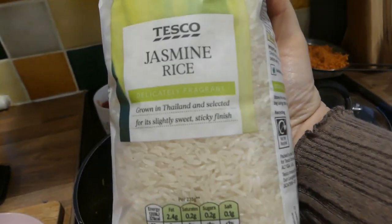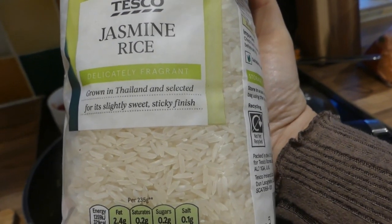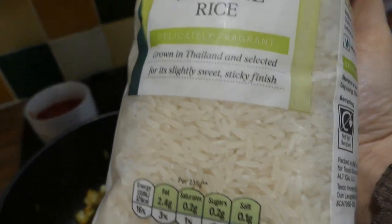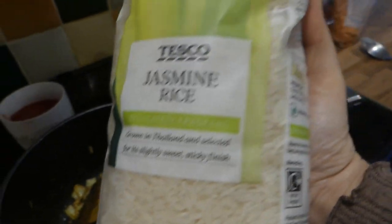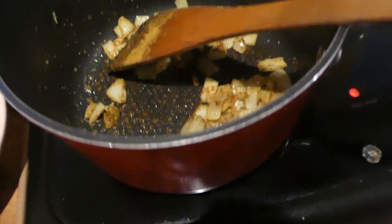So, don't think we've ever, have we used jasmine rice before, Ryan? What do we usually use, the rice? We've got jasmine, but what do we usually use? Is it jasmine rice we usually use? Yeah, or easy long grain rice.